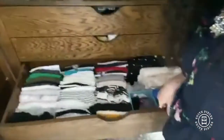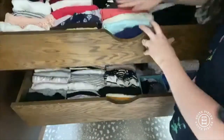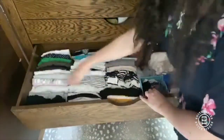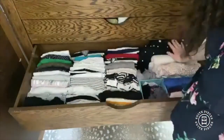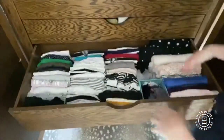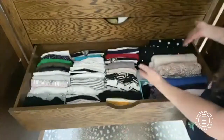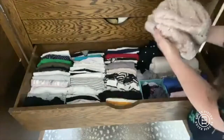You know, here's another one. I organize it this way. I have all my tank tops up here. Then I have my t-shirts. And then this is some t-shirts left over, and then long sleeve shirts. I didn't have a place for my scarves. So when I got done organizing my closet, I said, where am I going to put these? And I had this extra space in here. So now these are all my scarves, and they're stacked the same way.